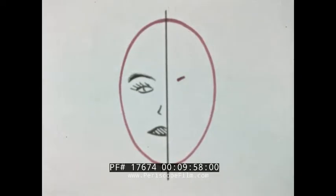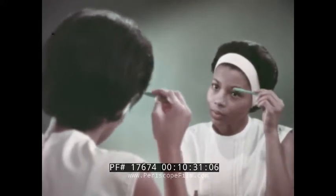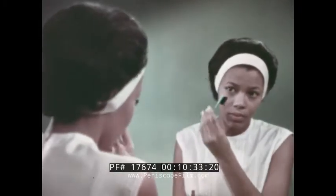The oval face is considered the ideal shape, and therefore little correction is needed. Emphasis of the eyes and careful treatment of lips are all that are necessary. In this instance, a too generous mouth should appear to be smaller. Brush eyebrows neatly into place. Use an upward and outward motion.